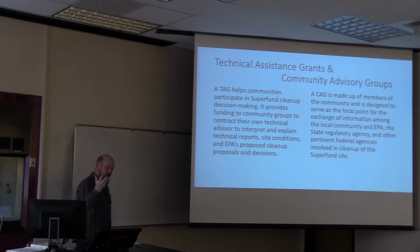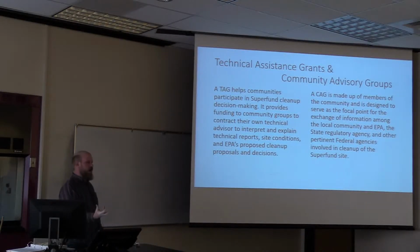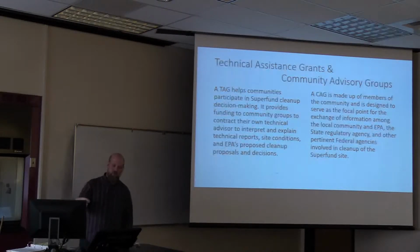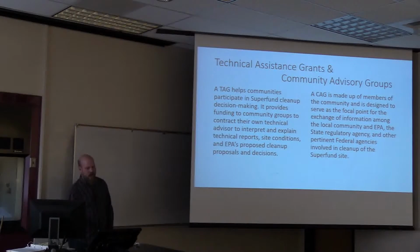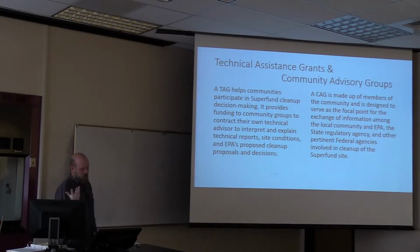But yeah, TAG and CAG groups. And a TAG group, they get grants. Every Superfund site community is eligible for these. And they get grants to hire technical advisors to come in and sort of decipher some of this hard to understand data and information and decision making. They can also provide comments and lots of other ways that they can interact. A CAG is a community advisory group, similar, but it's more focused on just being sort of the point of contact between the agencies and the community. And so I'm more familiar with TAGs. I'm going to go into a little bit more of them.